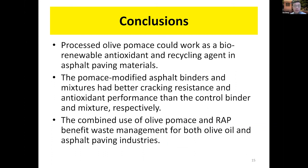So, some conclusions from this study: we can see the processed olive pomace could work as a biorenewable antioxidant and recycling agent in asphalt paving materials, and the pomace modified asphalt binder and mixture had better cracking resistance and antioxidant performance than the control binder and mixture respectively. Here we recommend using the RAP together with the pomace modified asphalt binder because it gives the best performance, and the combined use of olive pomace and RAP can benefit the waste management of both the olive oil industry and the asphalt paving industry.